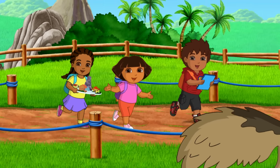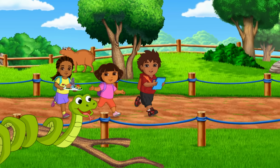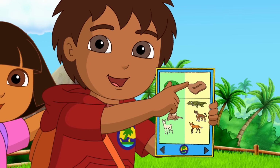Carnivores and herbivores, you helped us decide which food they want more. What kind of things do they want to eat? Well, an herbivore eats plants and a carnivore eats meat. Yeah!